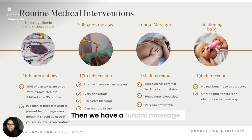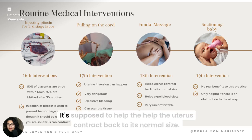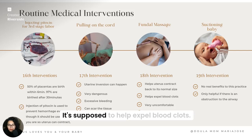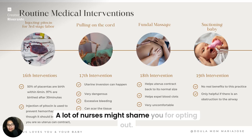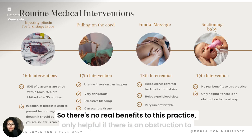Then we have a fundal massage. If you see it on Instagram, funny videos where the nurses come in every hour to push on your uterus. It's supposed to help the uterus contract back to its normal size and help expel blood clots. It's very uncomfortable. You can opt out. A lot of nurses might shame you for opting out, so just be ready for that. Suctioning the baby: there's no real benefit to this practice, only helpful if there is an obstruction to the airway.